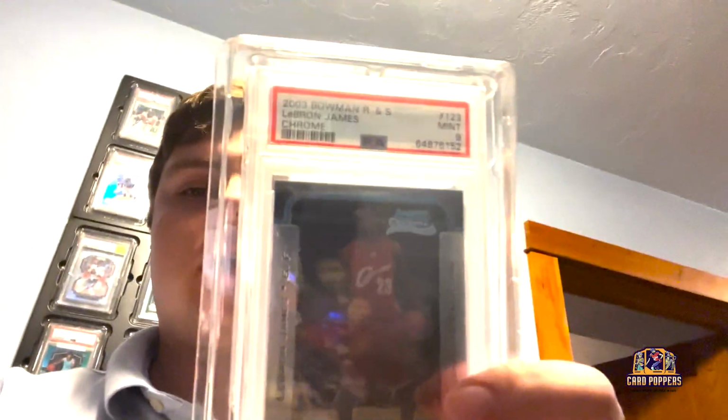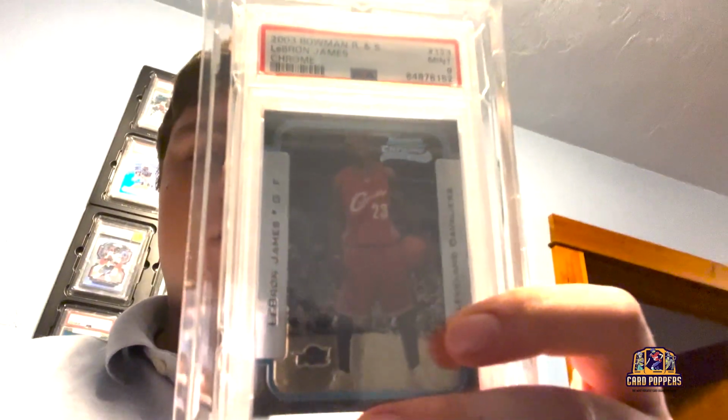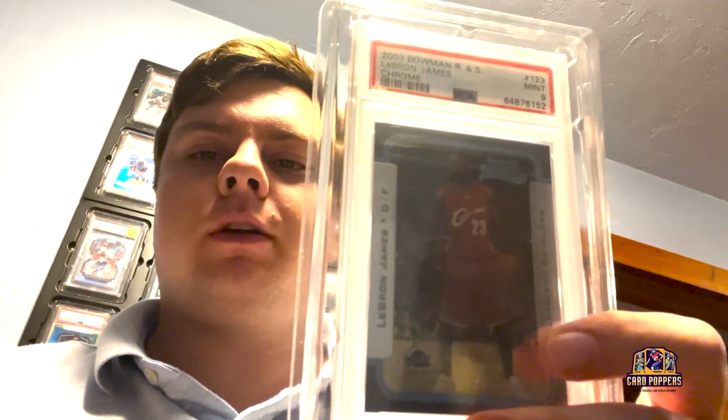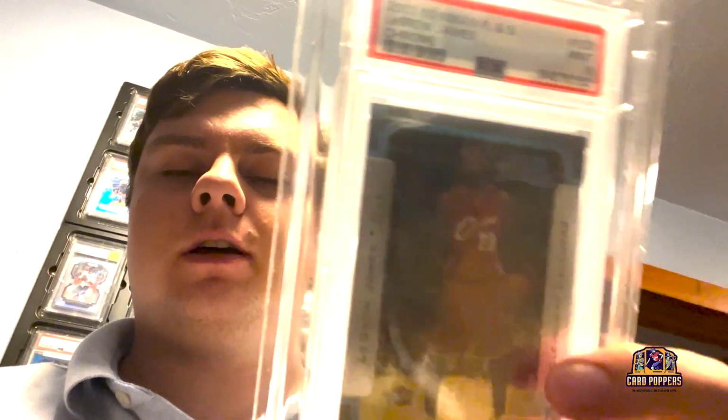But this card, definitely one of the more iconic LeBron cards. I think as far as some lower end to mid tier cards, I don't know what I have into this card, but it's trading at roughly about $500, so it's definitely not a slouch card, a very nice one.